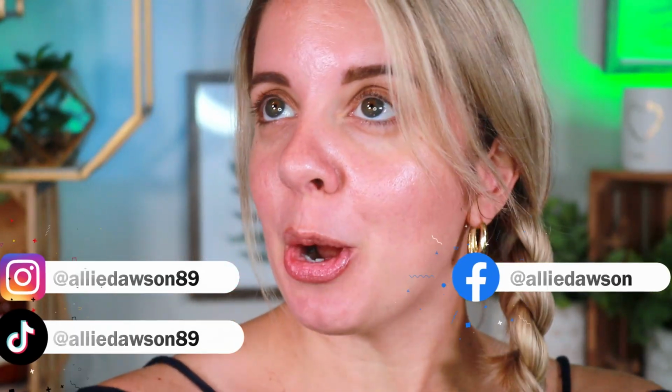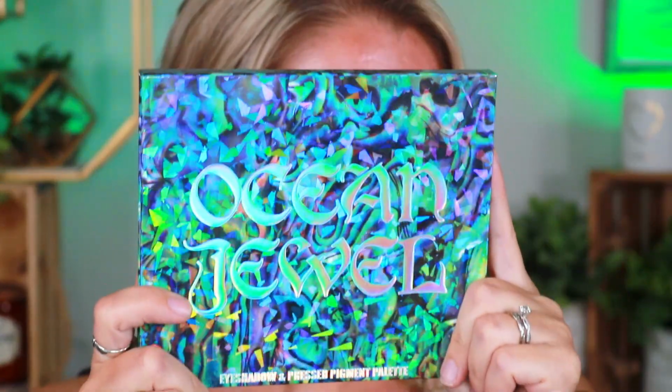Y'all, we are back again with another BellaBeauteBar eyeshadow palette review. They are really cranking it out right now, and I'm just kind of like, whoa! I'm excited to say that I think this palette is probably one of my favorite color stories that they've created this year. I keep saying that about them, but then they're like, oh yeah? Oh yeah, you think that's your favorite? Just watch, just wait, and they keep surprising me. So let me introduce you guys to the Ocean Jewel palette.